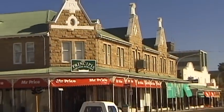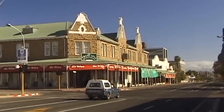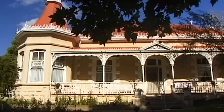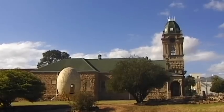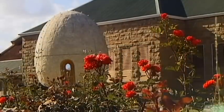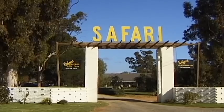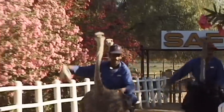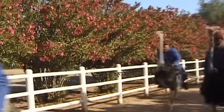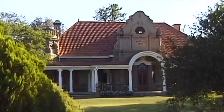The city of Oudtshoorn appears to be deserted, but the huge ostrich egg in front of the city hall makes it clear that the wealth and fame of this city is due to the ostrich. On an ostrich farm, there's a comical race, and visitors are given a detailed explanation about the breeding of these intriguing creatures.